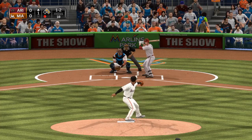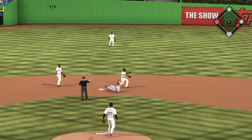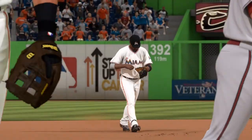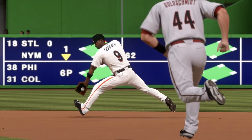Here's the 1-2. Now a ball hit back up the middle. What a flip for 1. On to Morse at first. It's a double play, and the inning is over. Acrobatics that time to the bag to get this double play started.